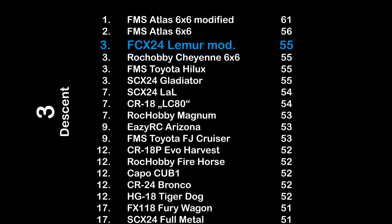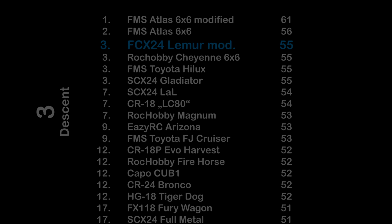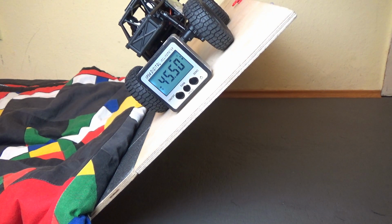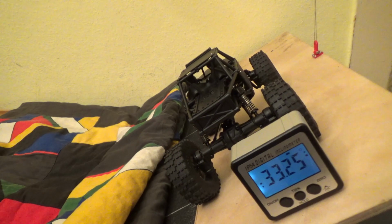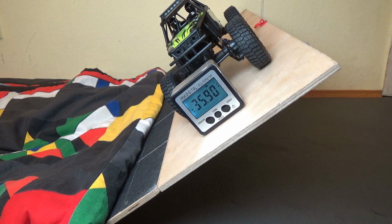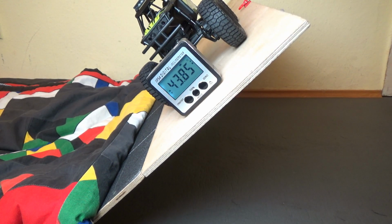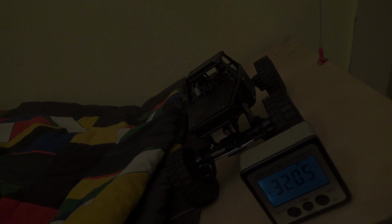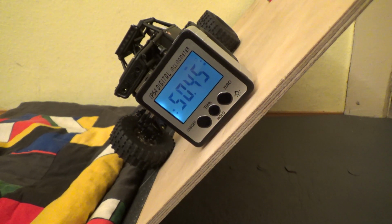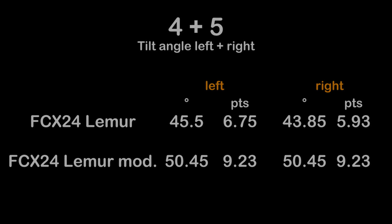And now let's check the tilt angles of those Lemurs. Tests 4 and 5, tilt angle to the left and to the right. Stock Lemur to the left, 45.5 degrees. Upgraded Lemur to the left, 50.45 degrees. Stock Lemur to the right, 43.85 degrees. Upgraded Lemur to the right, 50.45 degrees.